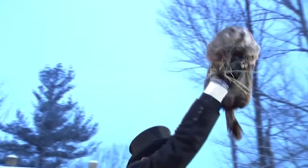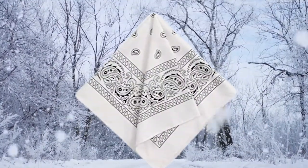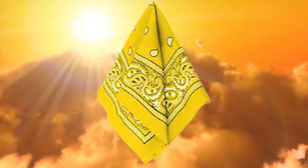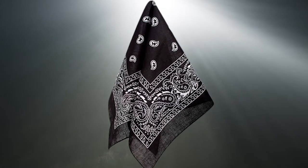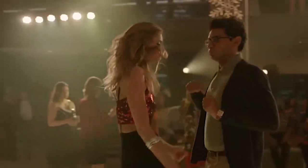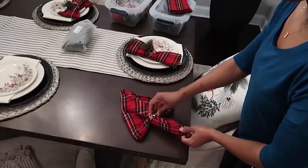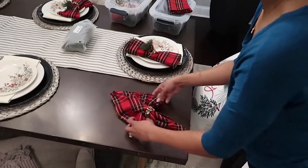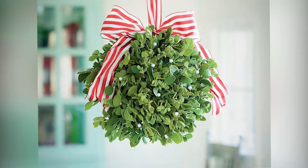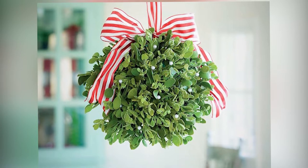Every day is an excuse to have a party. Groundhog Day is all about seeing shadows and ending winter. That calls for a party, one with white bandanas for the snow, yellow bandanas for the sun, and black bandanas so he sees his shadow. Christmas is a great excuse to have a neighborhood party. Deck the halls with red and white bandanas and use mix and match bandanas as napkins near the punch bowl. Tie up the mistletoe in a colorful bandana and hang it over the front door for maximum kissing opportunities.